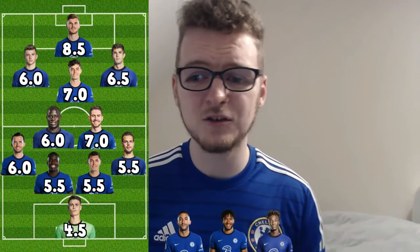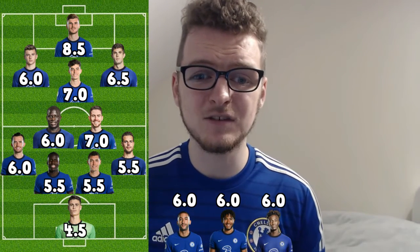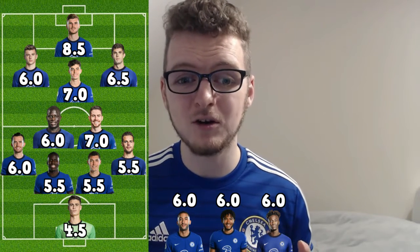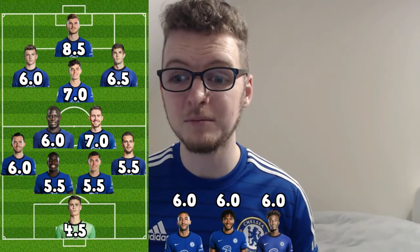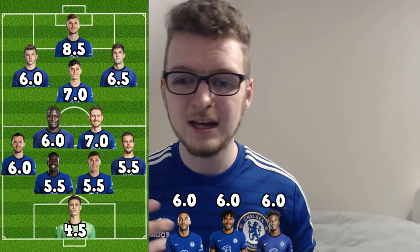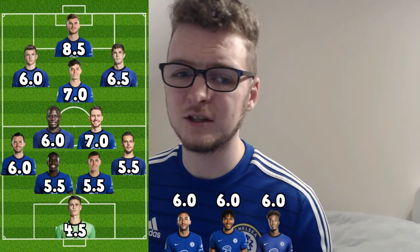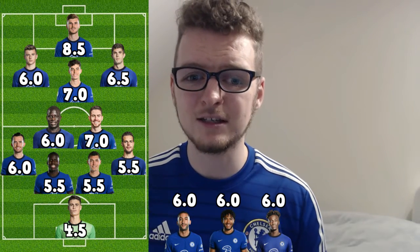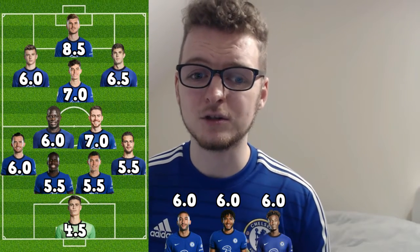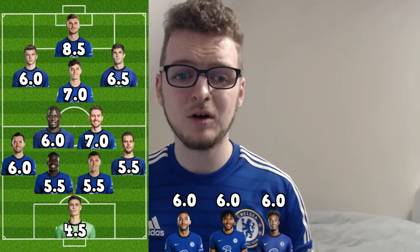On the bench, Ziyech, Reece James and Tammy Abraham all came on. All going to get 6s because they couldn't really do much. Maybe I could argue Ziyech gets a 5.5 because, not to be harsh, and obviously it is his first minutes in the Prem, he did lose the ball a few times, so didn't look awesome. But it is also kind of to be expected, to be honest, and we still shouldn't have, you know, drawn the game anyway, even if he did come on. It was just a really big defensive calamity as a whole, to be honest. So they all get 6s. And yeah, those are going to be my player ratings.